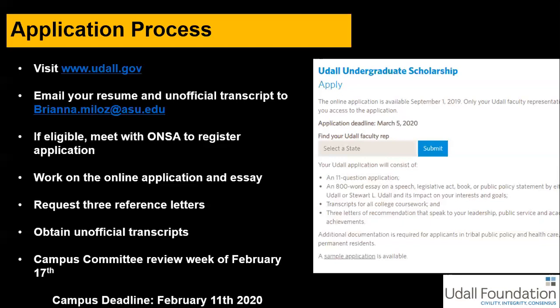And then from there, that's when the Udall Foundation would have the final say in if you become a Udall scholar or not. And that process is to also provide you with a little bit of support. So if you were to move forward in the process, you would still obviously have plenty of time to make any final adjustments or edits based on feedback that would be given to you during that interview process.